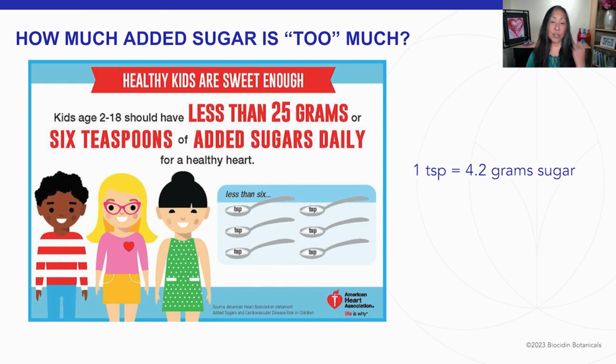So how much added sugar is too much? Well, 1 teaspoon is about 4 grams of sugar. So the American Heart Association recommends that kids have no more than 25 grams or 6 teaspoons of added sugar a day. And again, when I tell this to parents, a lot of parents say, well, they don't have the added sugar. Okay, maybe they had a cookie, but that's it, right?